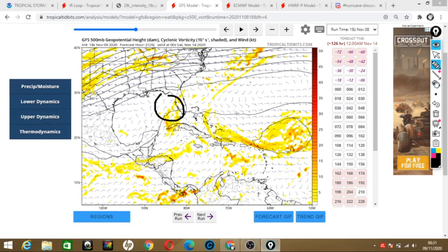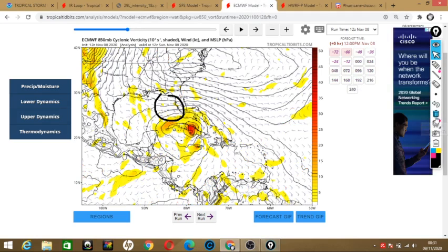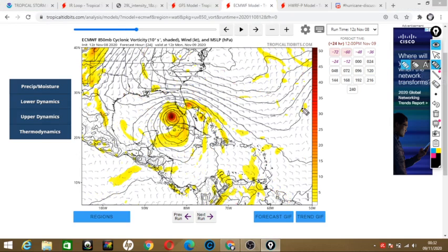However, the Euro model is suggesting what I was speaking about earlier, that it will get picked up after that west turn and start doing that north turn and eventually that northeast turn. I can show you that now on the Euro model. We can see in the 850mb cyclonic vorticity our storm where it made landfall early morning last night. If we move out to the 24-hour mark, it's not a landfall, but a passing of the Florida Keys, and now it's moving westward because of that pivot around the upper level low that we discussed earlier.